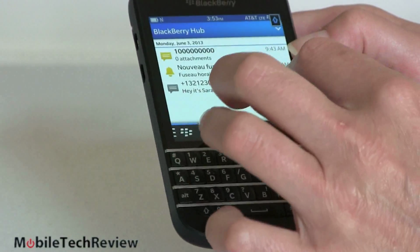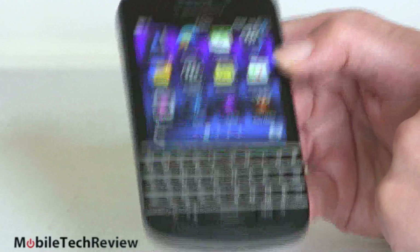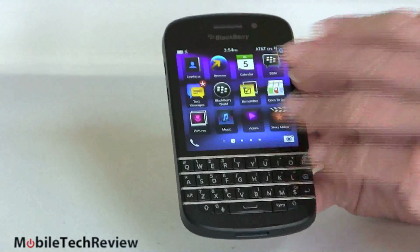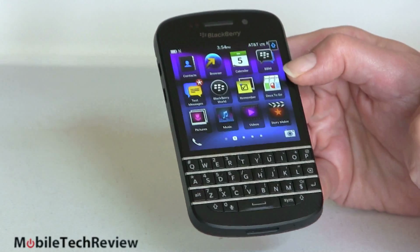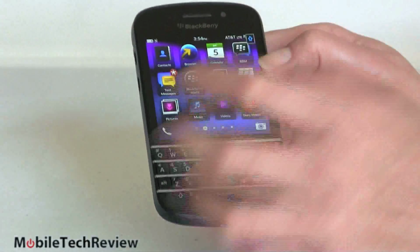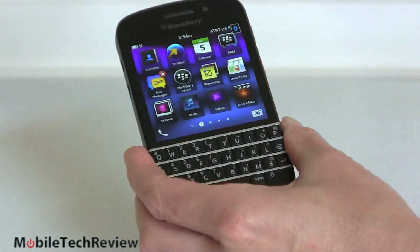So if you expect a good messaging experience from BlackBerry, that's what you're getting now. It's a pretty nice unified experience. Gone are all the separate inboxes that you used to have in your email icon even. In fact, it's all managed in BlackBerry Hub. Again, just like the Z10. So speaking of the Z10, let's compare them.